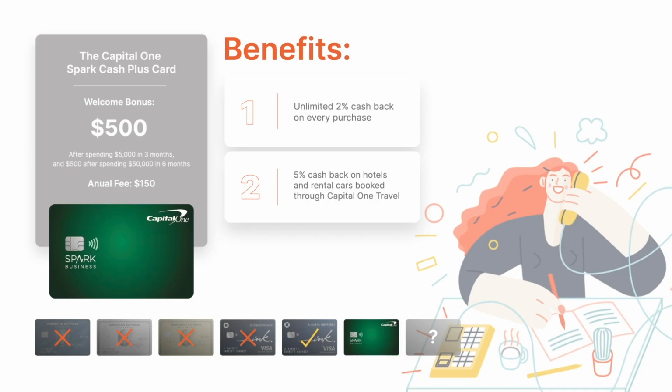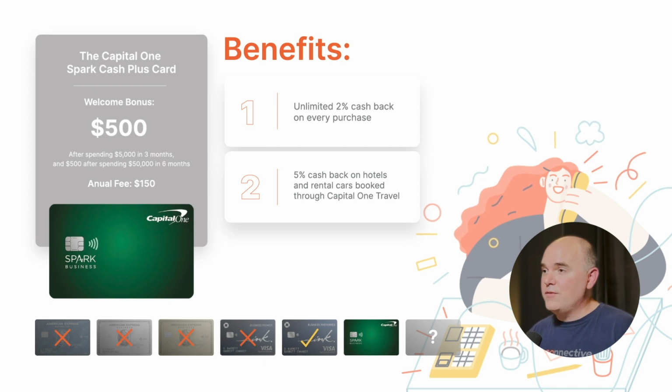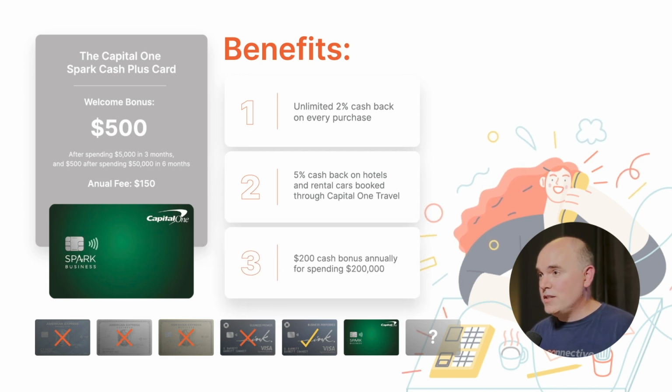Here's why we are going to use it. This card will be our go-to for everything else, netting us a blanket 2% since our spending tends to not fall neatly into the spending categories that other cards require. We will definitely spend enough each year to take advantage of the $200 cash bonus that will offset the yearly fee, and we'll make use of the hotel and car rental perks as well.